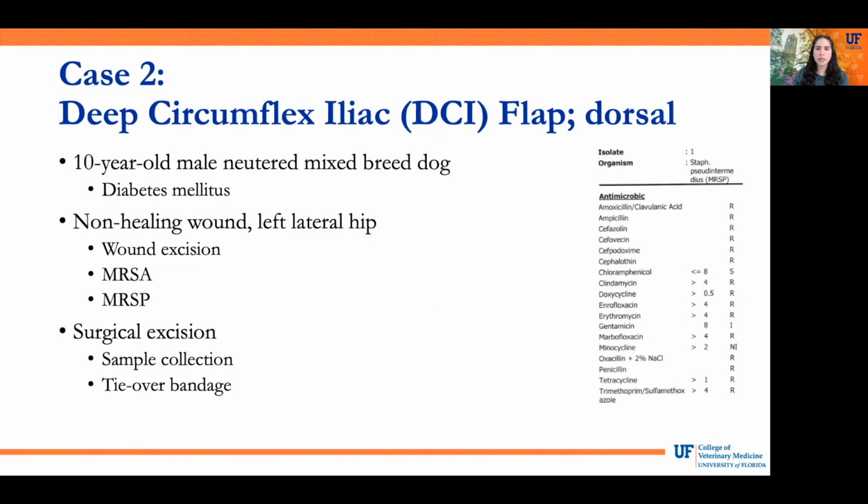The second case was a 10-year-old male-neutered mixed-breed dog that was presented for evaluation of a non-healing wound over the left lateral hip. The patient had a 3-year history of diabetes mellitus. When the wound, suspected to be acute moist dermatitis, was first noticed, it was non-responsive to topical therapy. 1 month later, the wound became necrotic and initial wound resection was performed. The incision failed to heal properly, and culture at the time revealed a methicillin-resistant Staphylococcus aureus. Despite appropriate antibiotic therapy, the wound failed to heal, and a repeat culture 2 months postoperatively showed a methicillin-resistant Staphylococcus pseudointermedius, which is depicted on the right of the slide.